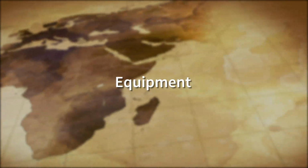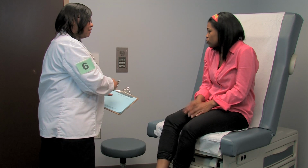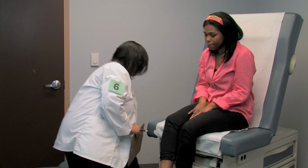Equipment. Each room has a small stool or chair for examinees to sit on if they wish.